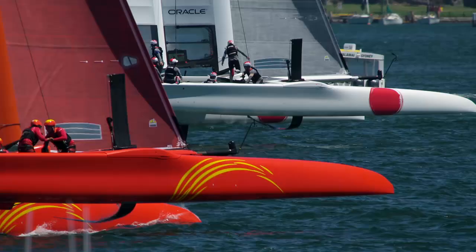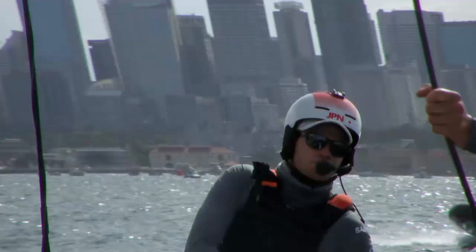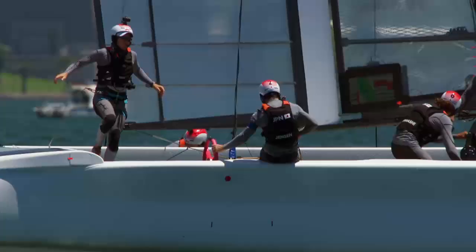The F50 is a one design boat, so all the foils, all the rudders, all the wings, everything's the same. And so the only reason why one boat will go faster than another is because of what the people on board are doing. Go, boys, go.